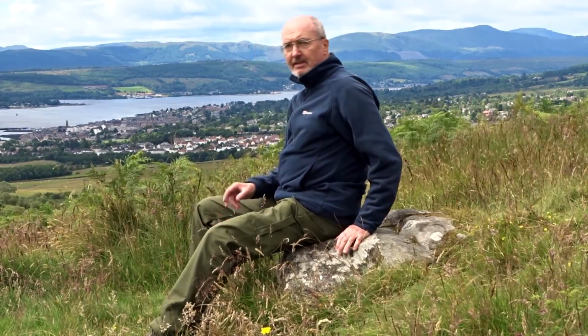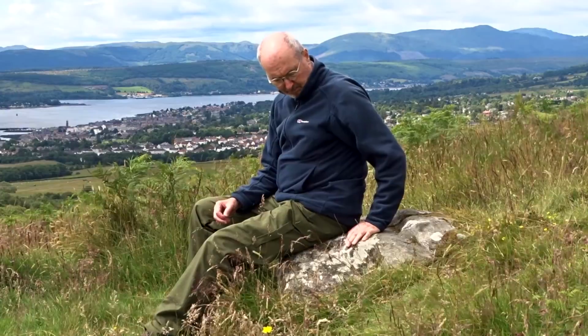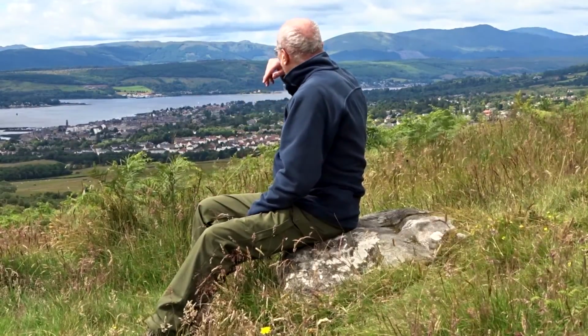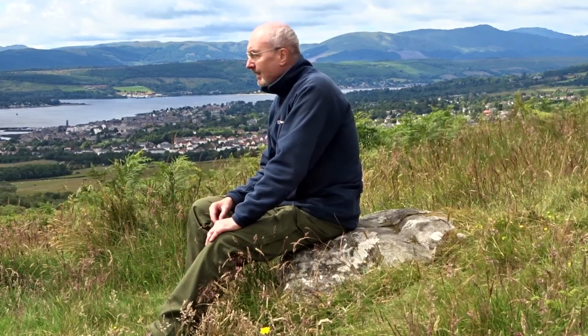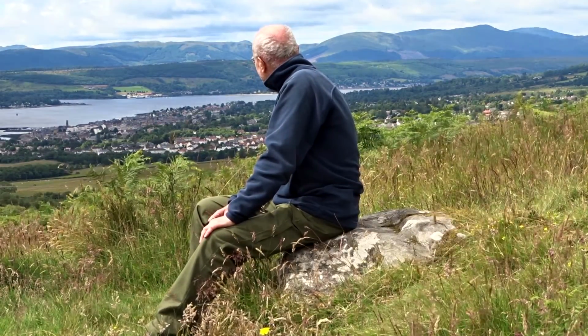Well, this seemed like a good place to stop for a bit of a rest. A perfectly positioned boulder. We've got our final destination in view. Helensburgh, just over there. What a great walk it's been, what a great day it's been. I thoroughly enjoyed it. I mean, I've done parts of this walk before, years ago, but sometimes you forget just how stunning some things are. And it doesn't get better than this, it really doesn't.